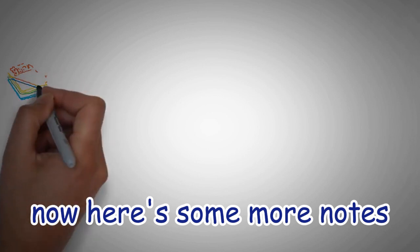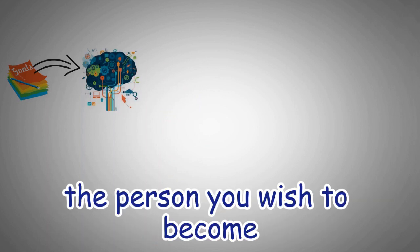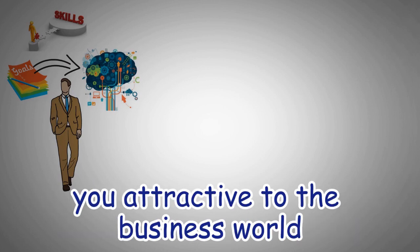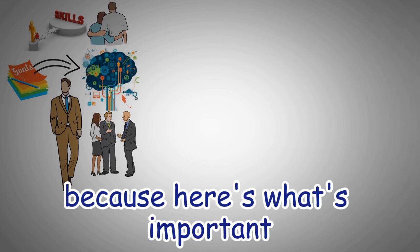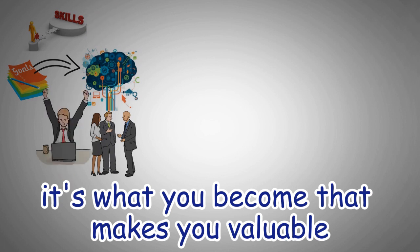Now here's some more notes. Some of your goals should be personal development, the person you wish to become. Develop skills that make you attractive to the marketplace. Develop the temperament and the attitude that makes you attractive to the business world. The attitude and the temperament that makes you a splendid father, studying the art. Because here's what's important. It's not what you get that makes you valuable. It's what you become that makes you valuable.